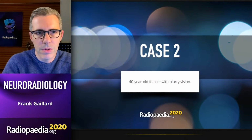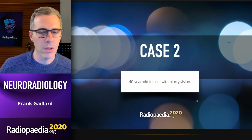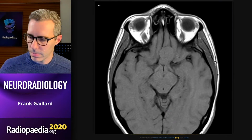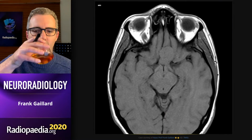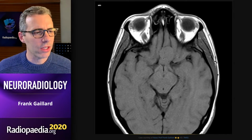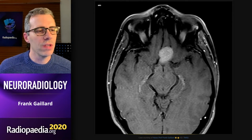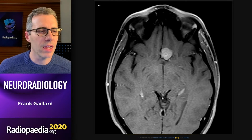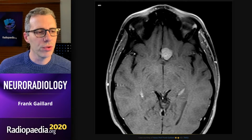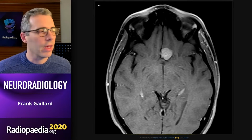So let's move on to case 2. And here we've got a 40-year-old female with blurry vision. Not a terribly subtle abnormality, even on the non-contrast T1. And when you give contrast, you can see it vividly enhancing. It seems to displace gyrus rectus out of the way, pushing the anterior communicating artery, the anterior cerebral artery, out of the way.